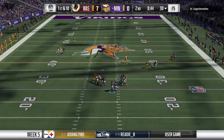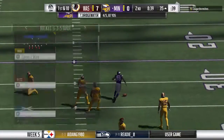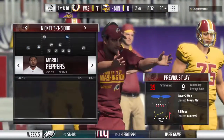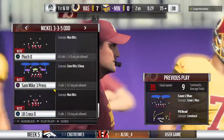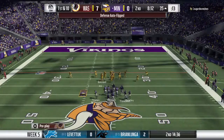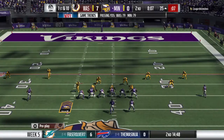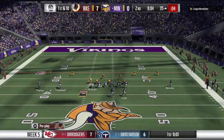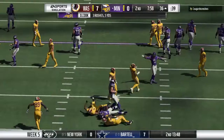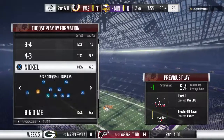Now a play fake here on 1st down. And Beasley with it over the middle. And he's going to get this down to the 35-yard line. And that one results in 35 yards. First down, here's the run with Cook. And that play went nowhere. Losing yardage, it'll be back at the 36. It'll be a loss of 1, and it'll be 2nd and 11.